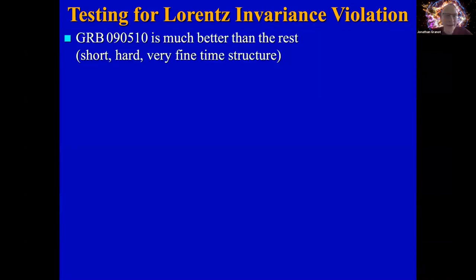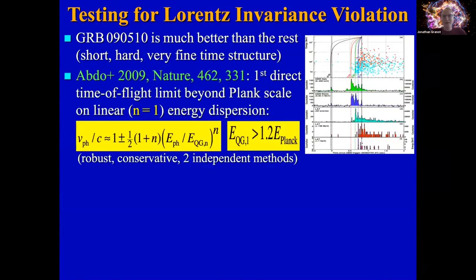Now, the best way to test this, the best source so far, was the short GRB 090510. It is much better than all the rest, simply because it was short, so it's a very short pulse. It had a very hard spectrum and had very fine time structure with spikes lasting, you know, 5 or 10 milliseconds.